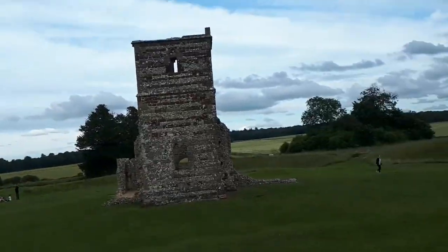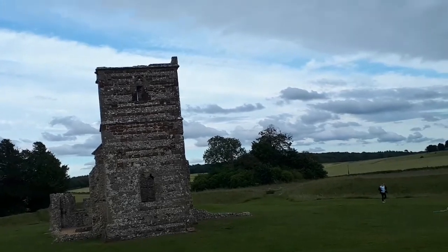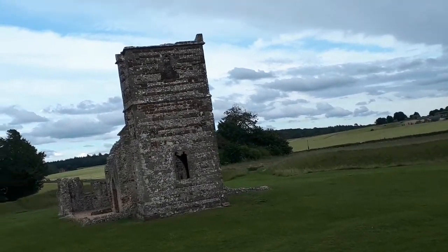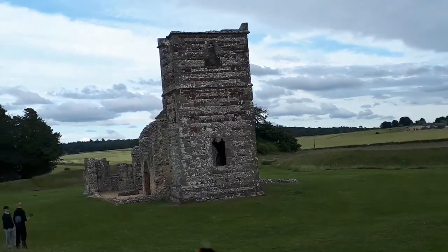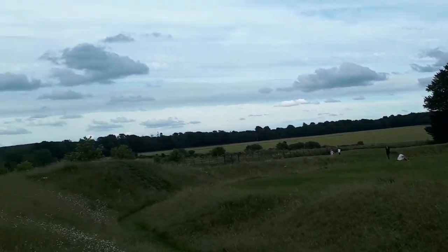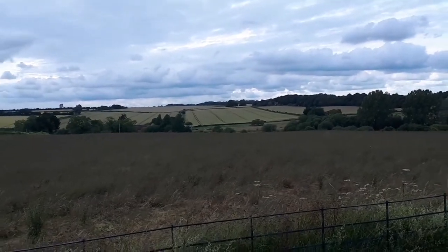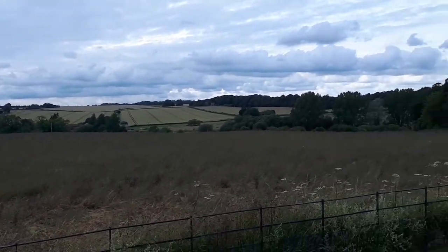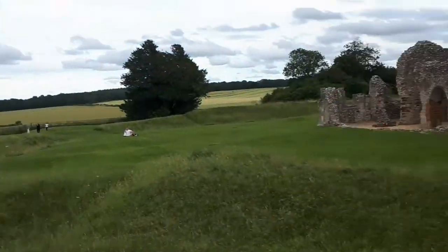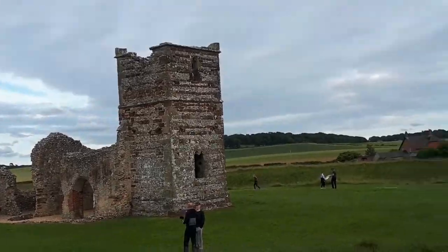I think this was a pagan site at one point. So they put a church here, to help convert the pagans to Christianity, put the Christian stamp on the pagan site. Now Knowlton village used to be down there somewhere, but it's gone now. Black Death put paid to that. A plague came along, villagers died out, village disappeared. All we've got left is Knowlton Church.